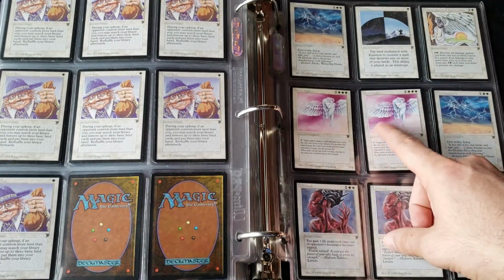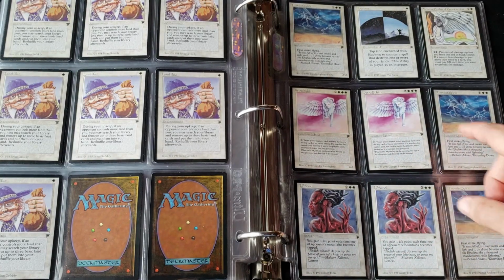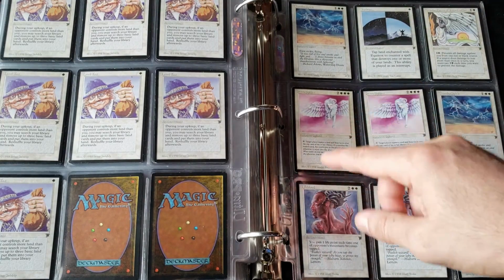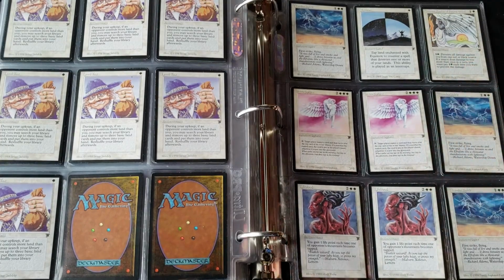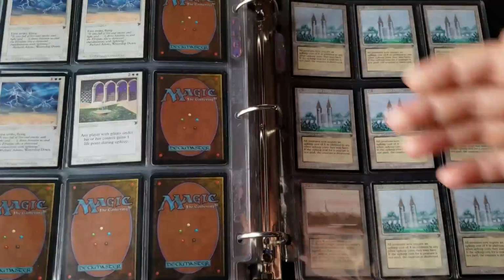Some of these, like this Thunder Spear, was not reprinted in Chronicles. It dodged the reprint, and I believe it is reserve list. But this card is not reserve list, been reprinted in Chronicles. This is reserve list, not reprinted at all. Reserve list, not reprinted at all. So when you think about it, it's interesting the effects of all that stuff.